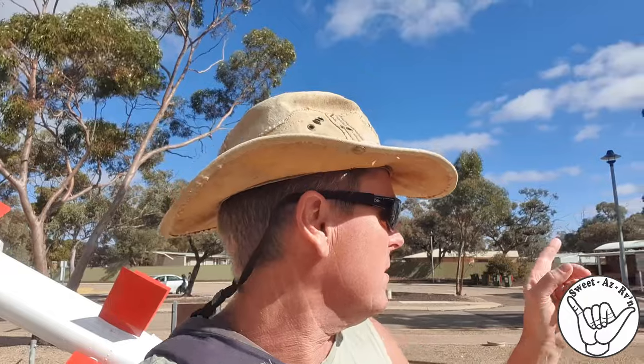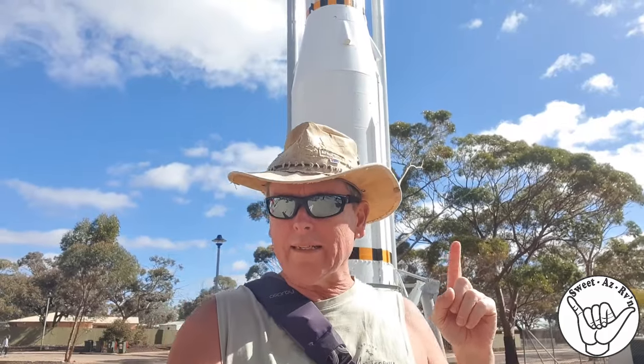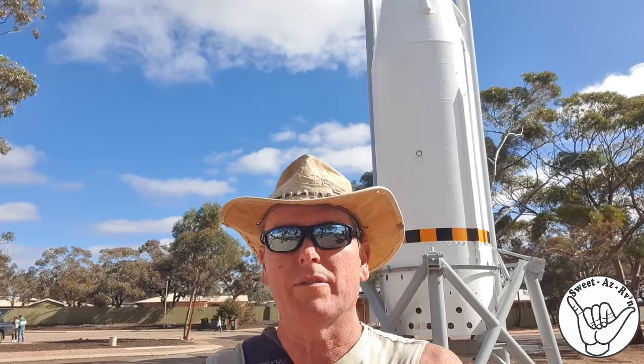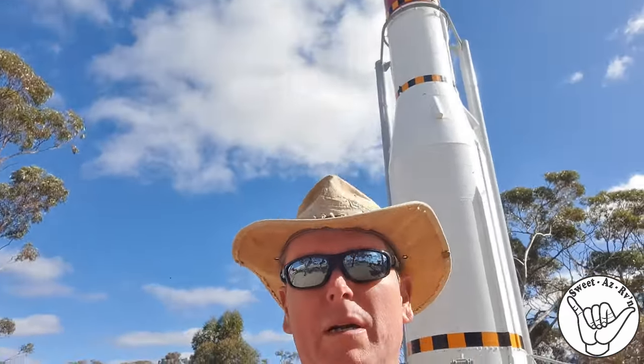This one here, this is the Black Arrow. Now, the Black Arrow has a little bit of significance here because Jude's Uncle Alan had, well, no involvement with the rocket that I know of. Sorry, I can't get you to the top of it. But he was involved, he was a chippy, a carpenter.